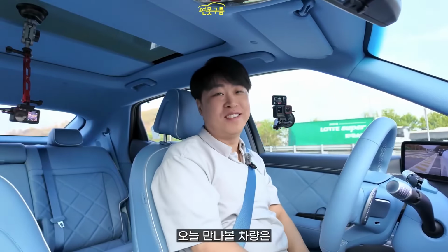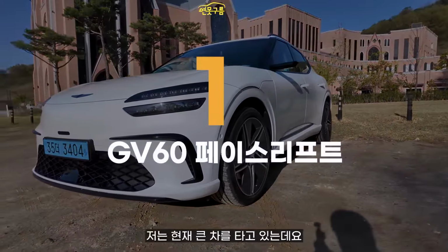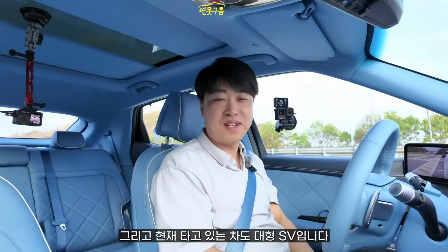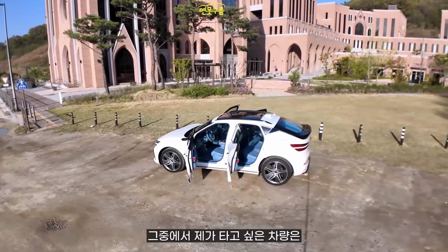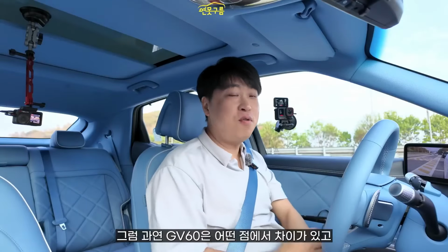Today we're looking at the GV60, Genesis's smallest electric vehicle. I'm currently driving a large car. My previous car was a full-size SUV, and the one I'm driving now is a full-size SUV as well. But I've always wondered, if I buy a car next time, I want a comfortable, luxurious first-row car, and the one I want to drive is the GV60, which you'll see today. So, let's carefully check together what makes the GV60 different and whether it can meet the expectations I have.